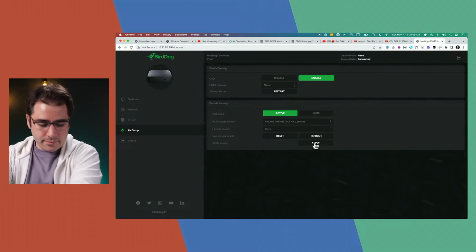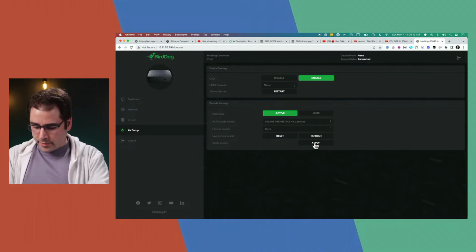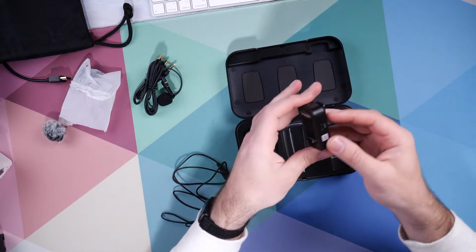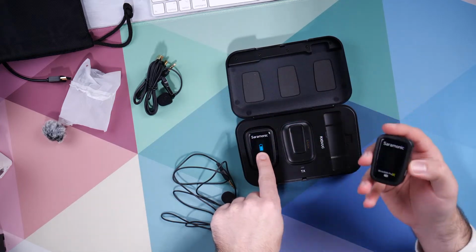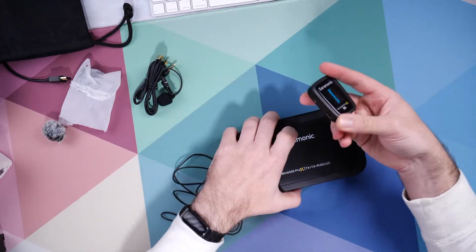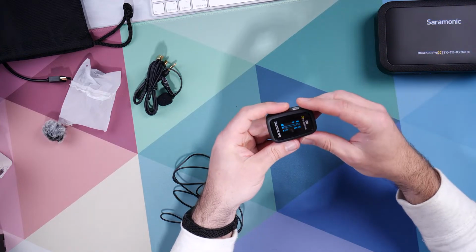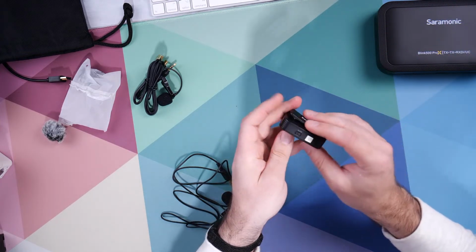This camera is not as good. Interesting. Okay, so let's go back to turn this on. It looks like that one's charging in the case, so we're going to boot this one up. There's the Saramonic logo. And it's on. Do we get many options here?